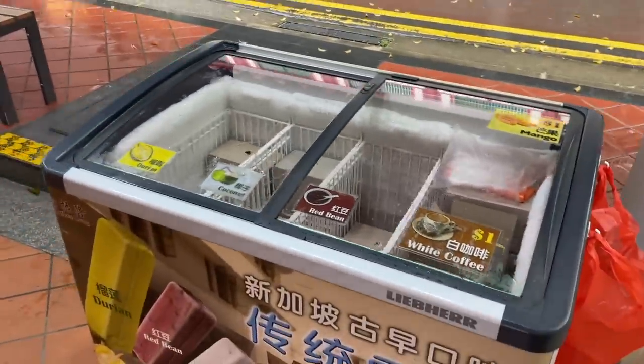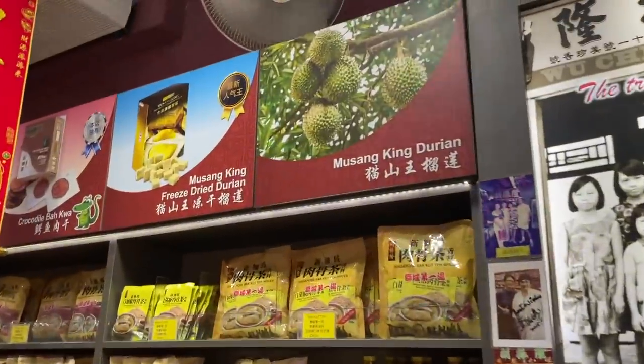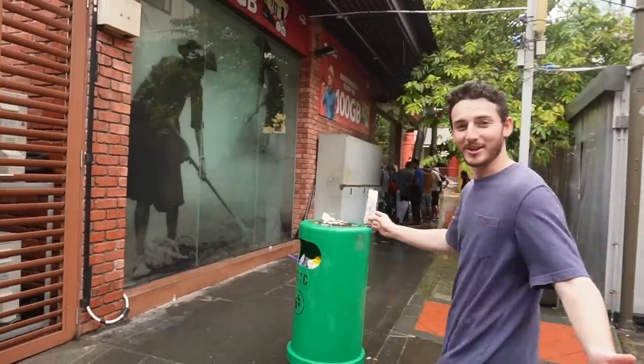This store that we bought the ice cream from has so much durian. Look at all of these different products. We have successfully found a trash can that's away from most people. This is a great spot for it. Oh man, we're gonna have to give it another try at some point. At some point in our lives, maybe we'll have to go for it. I just needed that one experience. I'm happy that we tried it at least once.